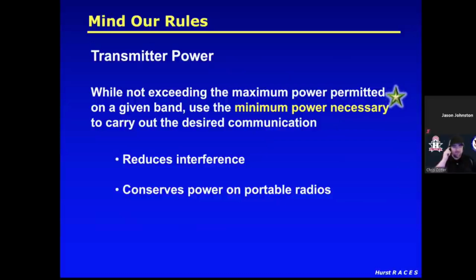So transmitter power, while not exceeding the maximum power permitted on a given band, use the minimum power necessary to carry out the desired communications. Most bands, and I say most, not all of them, have a power rating of about 1,500 watts. Some down in the HF are limited far less than that, but 1,500 is generally the maximum in general. If you're transmitting that much power, you might have a reason to be doing that.